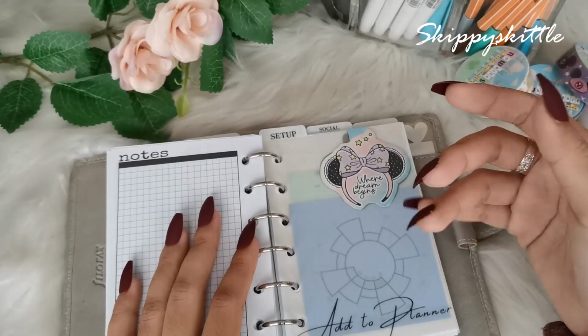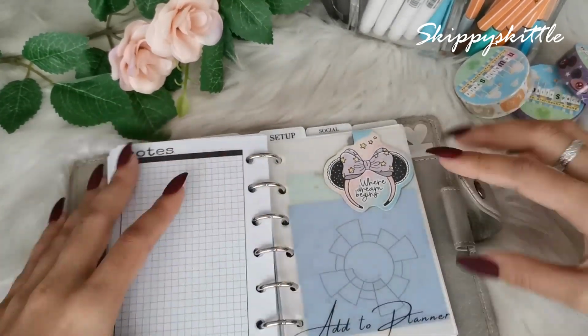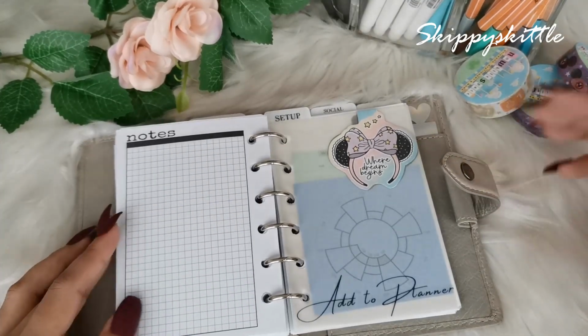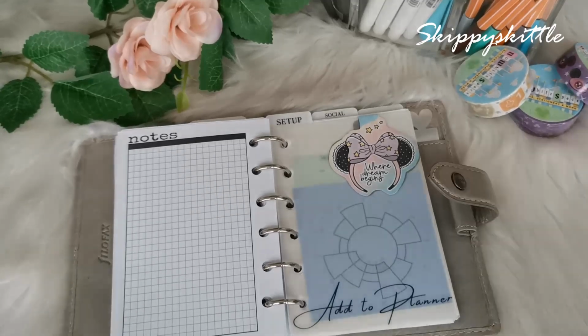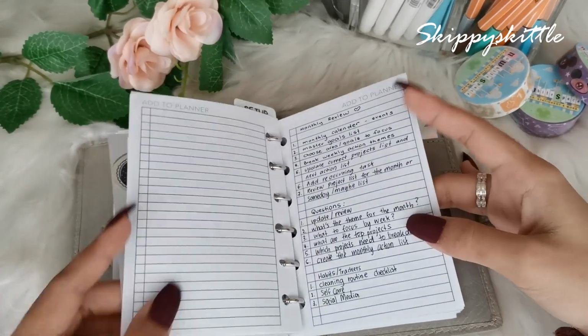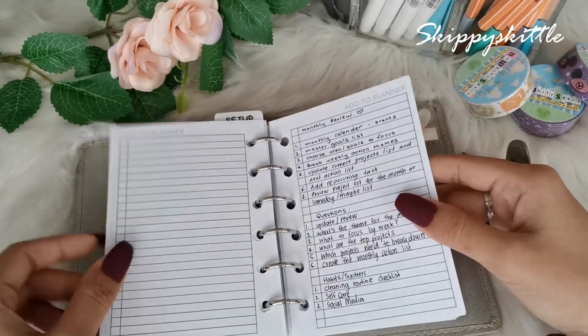And then this is the setup section, which is add to planner. So whenever I watch a video on YouTube that inspired me to actually want to put in my planner, I will take this insert out. So I just write it down, and if I've done it, I'm just gonna mark it off.